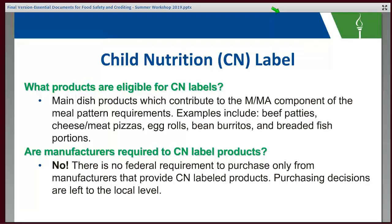So are LEAs required to purchase from manufacturers that are able to provide CN labeled products? The answer to that is no. It is not a federal requirement to purchase only from manufacturers that provide CN labeled products, as purchasing decisions are left at the local level.